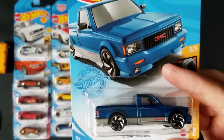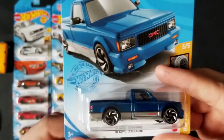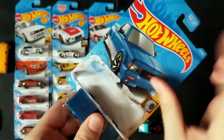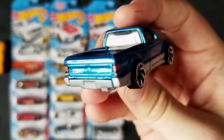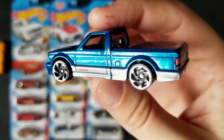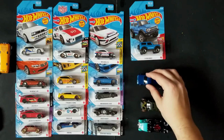All right, we've got a 91 GMC Cyclone. This is a recolor. We've seen this in black, we've seen this in red, and now we have it in blue. The blue two-tone, a very kind of iconic 80s, 90s time frame. There it is. It's got the tampos in the rear. There you go. And blade wheels, nothing up front. But overall, it's a very nice casting.